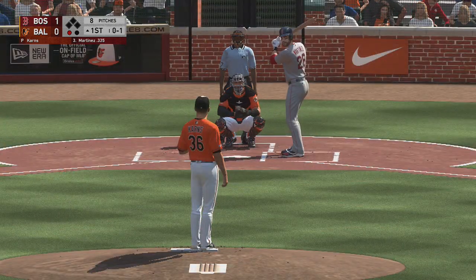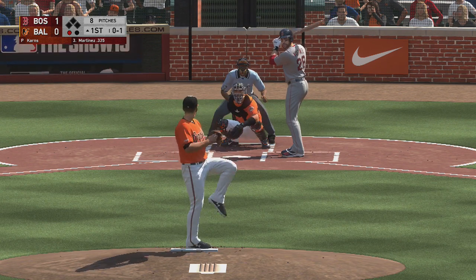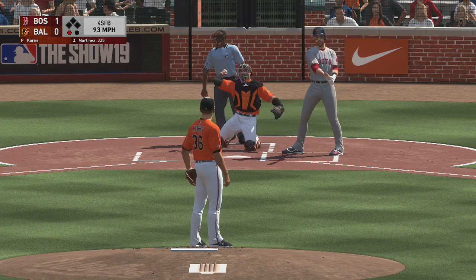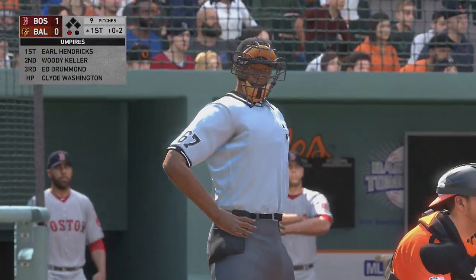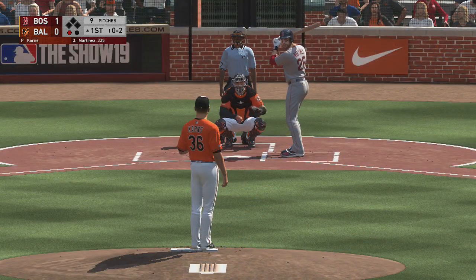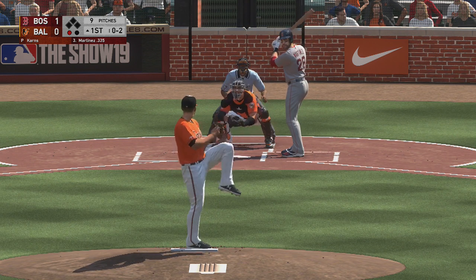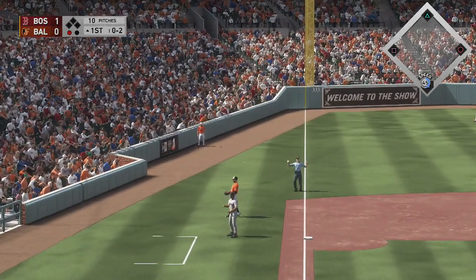Bases are empty. 1 man out. Hard stuff on the corner, and he's got him 0-2 now. So let's take a peek at our umpiring crew in this one. Behind the plate is Clyde Washington. You know, D-Row, he is a pitcher's best friend, Clyde Washington. Down in the strike zone, he'll definitely call that ball right at the knees. If he's consistent with it, Dan, which Clyde always is, I'm okay with it.